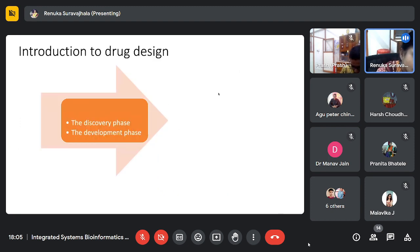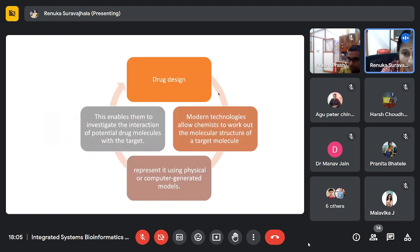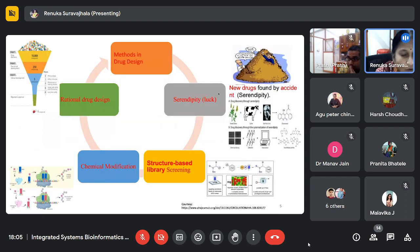So in drug designing and discovery, we have two phases. One is drug discovery and the other is the developmental phase. In drug discovery, it plays a very important role how a drug can be designed, and what the structure of the molecule is that helps it target a specific site, and also what its properties are. So these are part of drug designing.